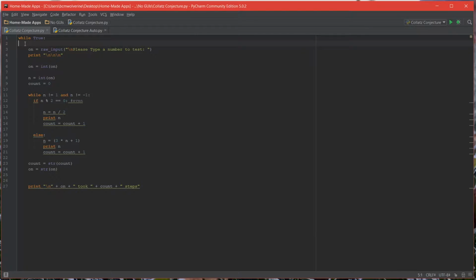This time, I have the Collatz Conjecture. Basically, in a nutshell, you take a number of your choosing, and if it's odd, you multiply it by 3 and add 1. If it's even, you divide it by 2. Now, you do this a whole bunch of times for each number you get.